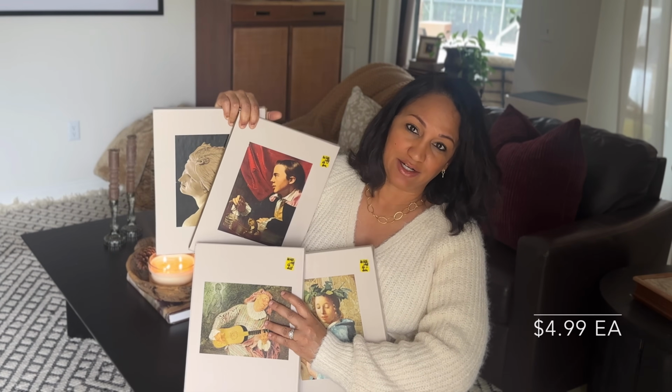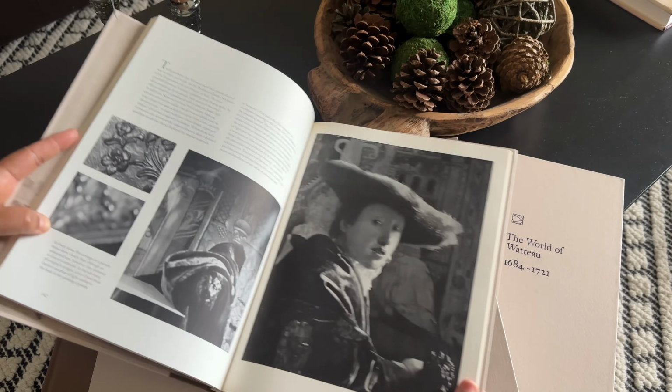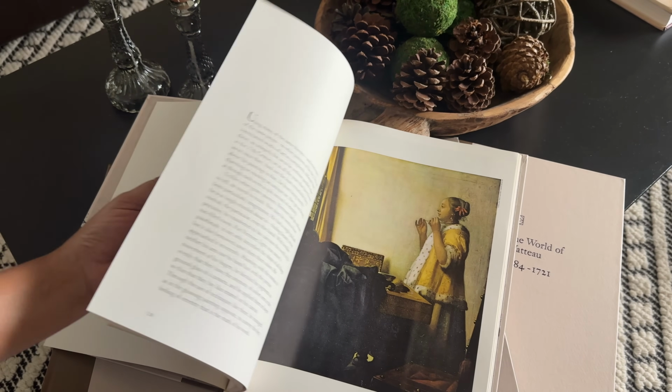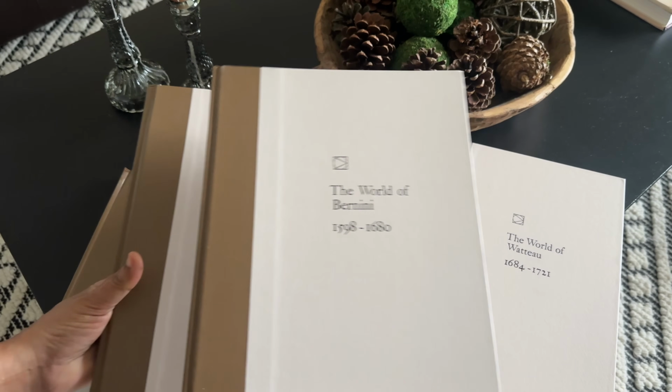So this is actually the case that they come in. It has a picture on the front, and inside the case is the actual book. It has this brown strip on the end and this very neutral color. Definitely a lot of history and art is in here. All 4 of them look the same. They're just different artists, and these are really great for coffee table styling. Really nice neutral colors. I can use this all throughout the year for decorating.